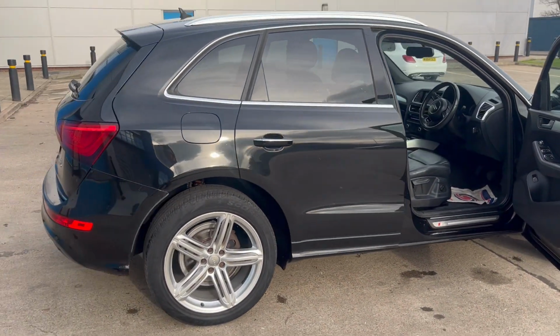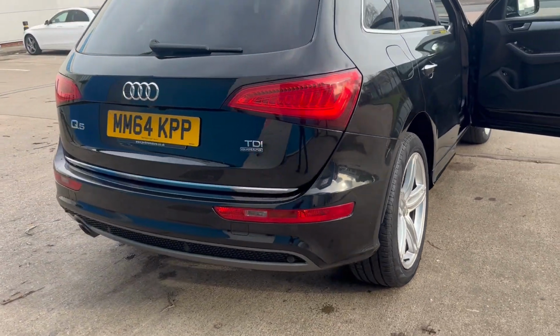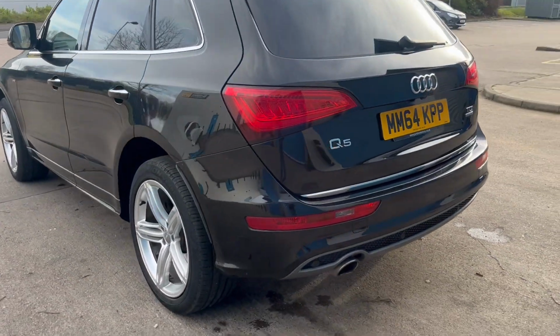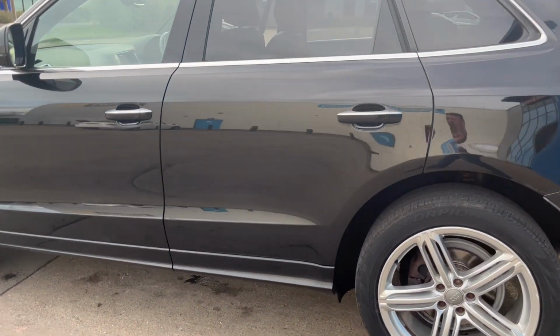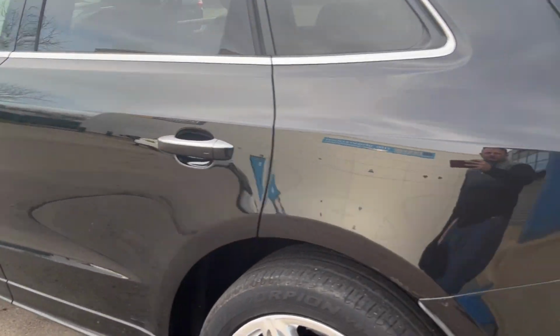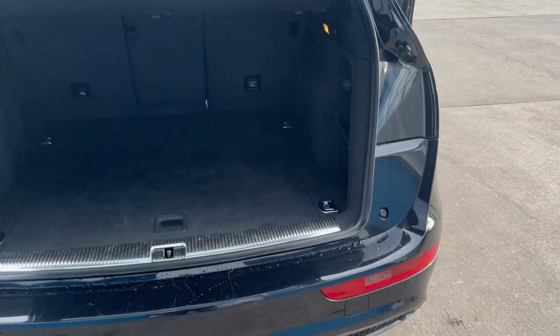It's got the rear privacy glass, rear park distance control. This is the Quattro model, which is 4-wheel drive. Absolutely gleaming paintwork, as you can see. You see my reflection. S-Line badged. So the rear electric tailgate.